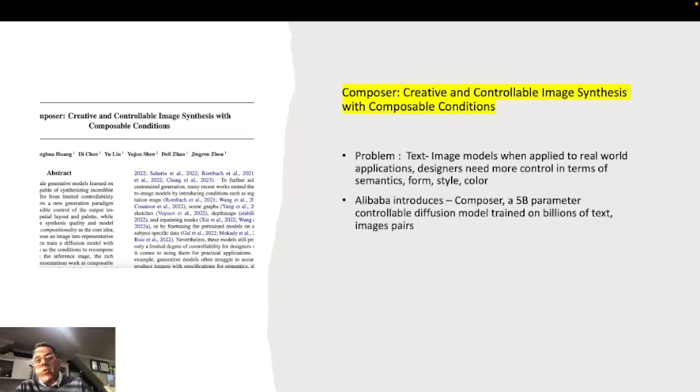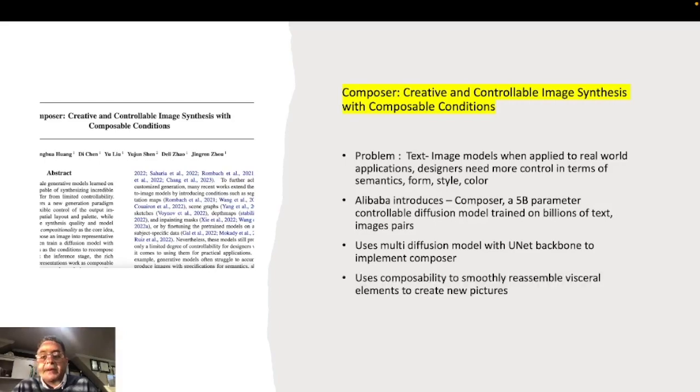Now this Composer has been introduced by Alibaba. Now it's a 5 billion parameter controllable diffusion model that has been trained on billions of text and image pairs. And it uses a multi-diffusion model with a UNet backbone. That is how the Composer is implemented.